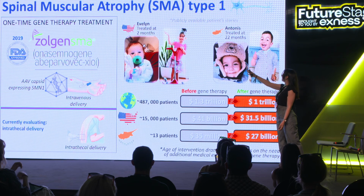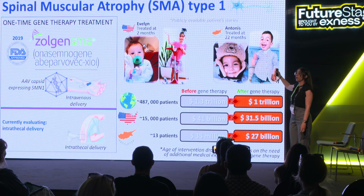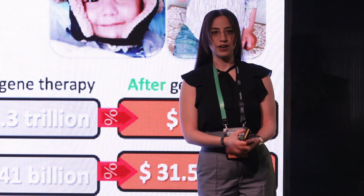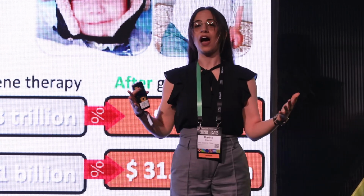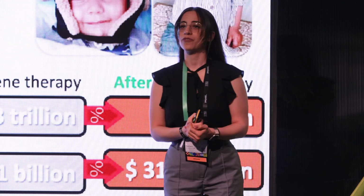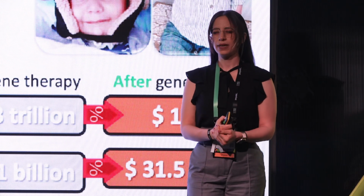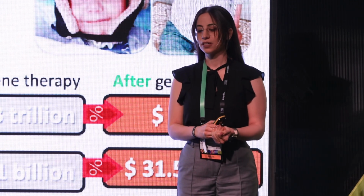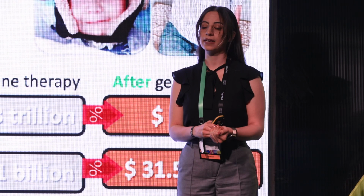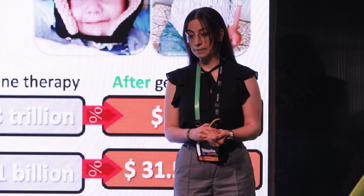And here is Evelyn from the US and Andonis from Cyprus. They both got the Zolgensma gene therapy, and I can tell you that they have both passed years ago the age of 2. They have improved motor function. Their phenotype is undescribably better than it would be without that treatment. Without Zolgensma, probably neither Evelyn or Andonis would have been with us today.